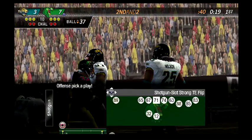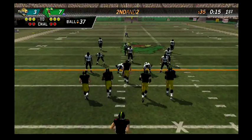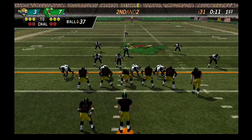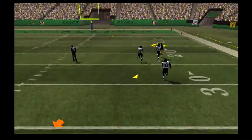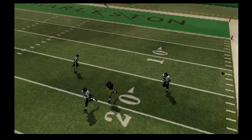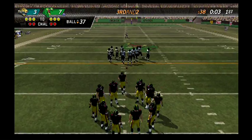A successful running attack requires good blocking up front to be effective. Second and two. On the 37-yard line. McGuire scans the defense from the gun. Going for the deep man. Almost picked off. Deep throw, nearly picked off. That was great defense right there. He got excellent position. He did everything but come away with the ball.